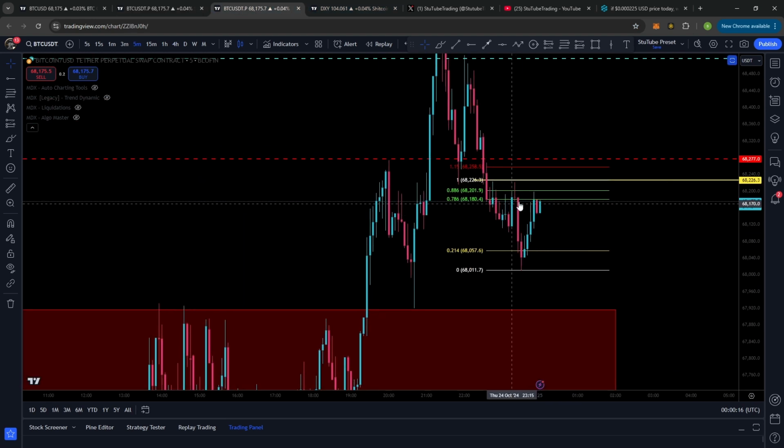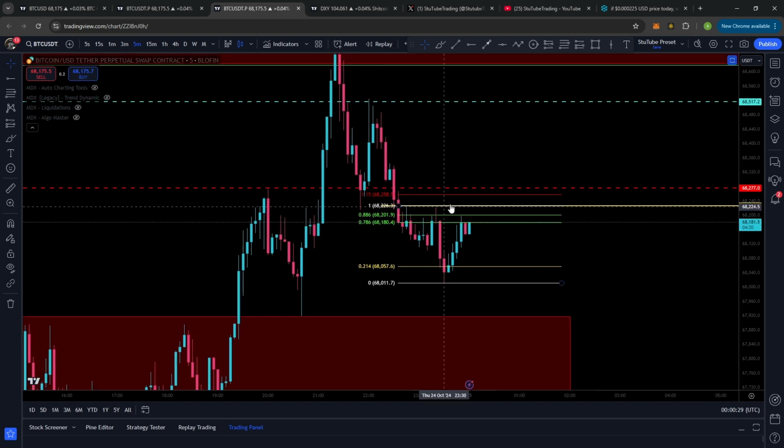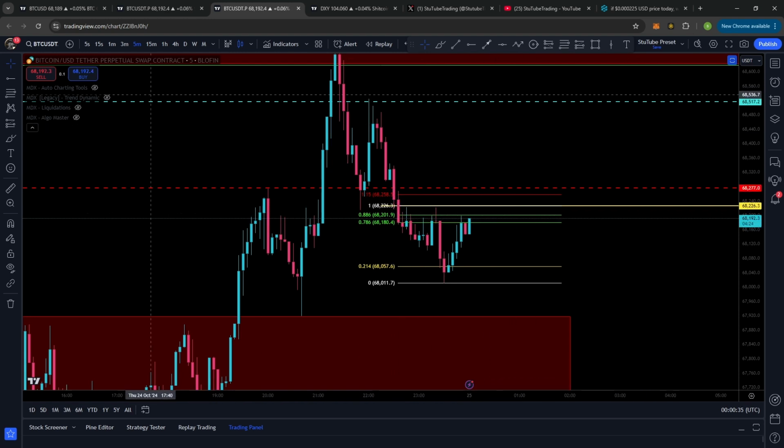Like right now, we break through that. And that's another good reason why I have my partial take profit there. That would technically mean this little mini Stuber fib is getting invalidated. And at that point, I'm just willing to take some profits, because that's a couple things now lining up, that if we break above, there's a chance we just keep going, right?